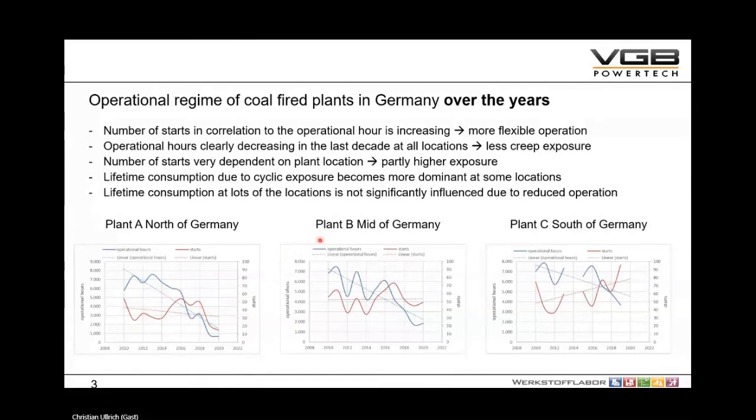Comparing that to another plant in the middle of Germany, where the situation is not that severe, you see also a significant decrease in the number of operational hours, but at the same time the number of starts is constant, slightly increasing. Also for this plant, if you look at the total amount of lifetime consumption per year, you will come to the result that even if these plants are cycling much more and have to be much more flexible, the total lifetime consumption per year will be less, or at least not more than it was in the past.